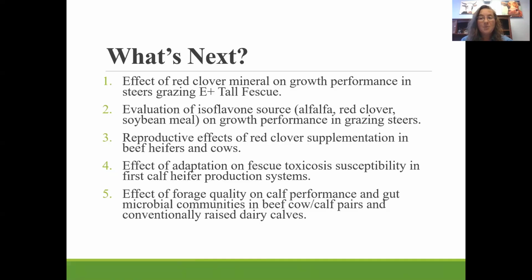We have a study that will be starting hopefully next year, depending on COVID-19, looking at the effect of adaptation on fescue toxicosis susceptibility in first calf heifer production systems. Again, getting back into more reproductive impacts. Additionally, with this experiment, we're going to be looking at the impact of this tall fescue on early calf microbial development and their susceptibility to fescue toxicosis over time, as we've seen that there's a relationship between rumen fermentation and susceptibility to fescue toxicosis. So hopefully we'll learn more about that with that experiment.